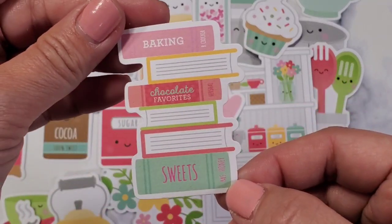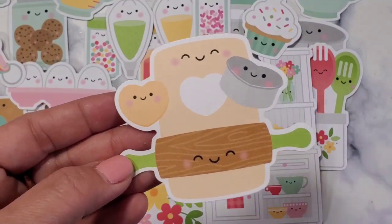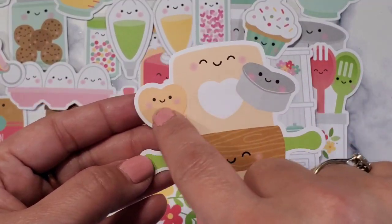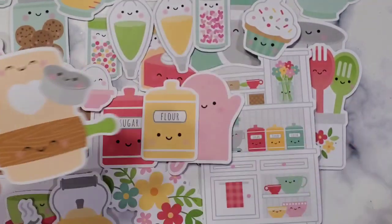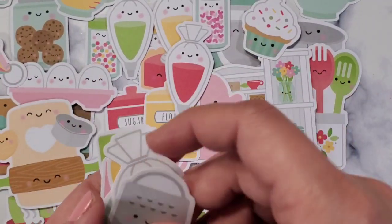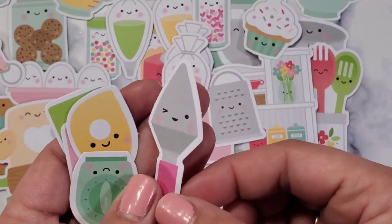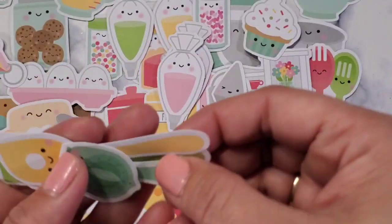Gosh, look at the cookbooks. Isn't that so cute? Look at that. It's like the dough, the cookie cutter, the cookie dough, and then the rolling pin. They're all best friends. Frosting bag, grater, another frosting bag. Gosh, this is so cute. Look, it's winking at you.